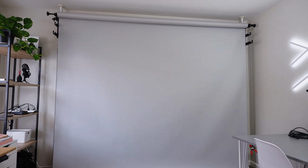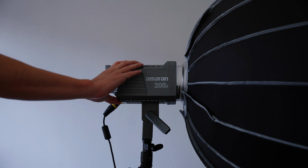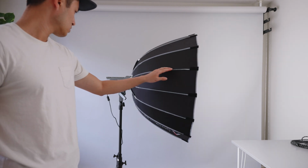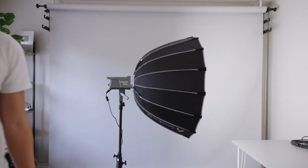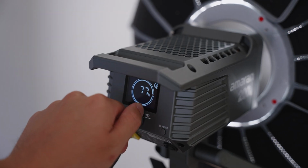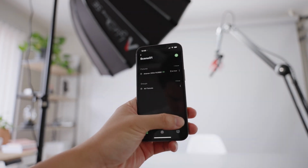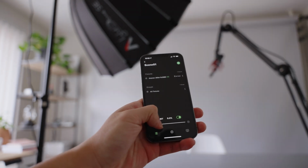As far as lighting goes, my entire YouTube setup is just one light, which is the Amaran 200D by Aperture, that's hooked up to the Light Dome SE for a really nice and soft look. This light is really budget friendly and gets super bright, and it can even be connected to my phone via Bluetooth to turn it on or off or change the output wirelessly.